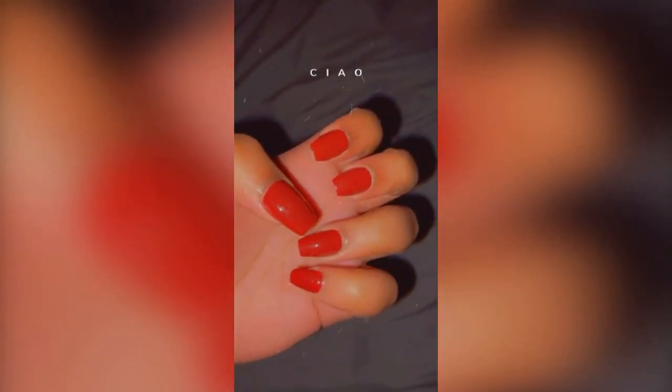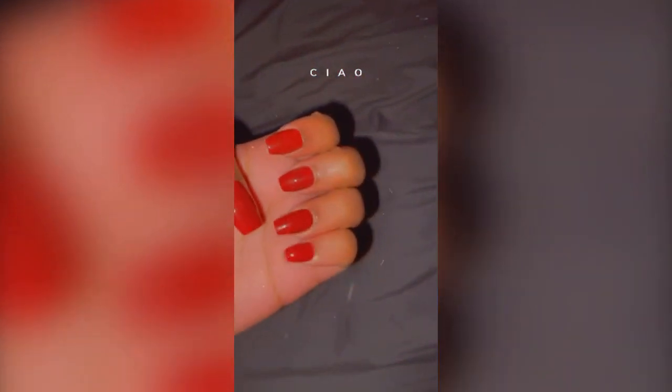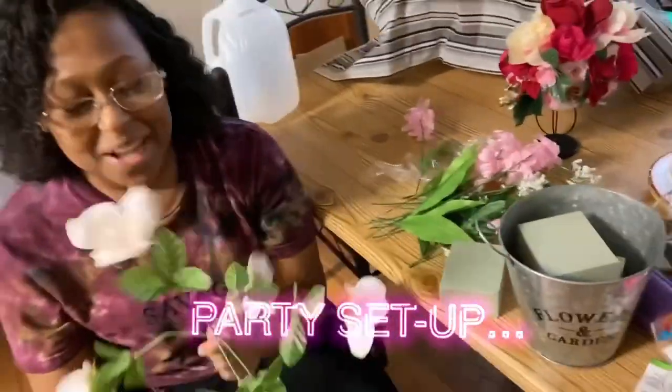Next, I got started on doing my nails. As y'all can see, I went for a bright, bold, and beautiful red. I love them.